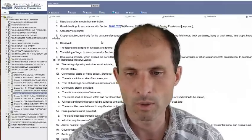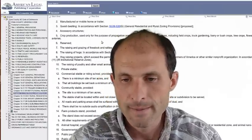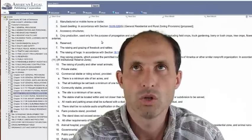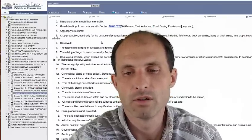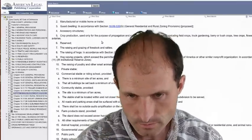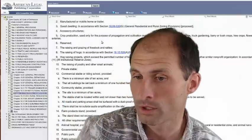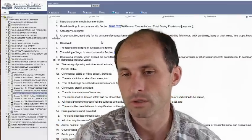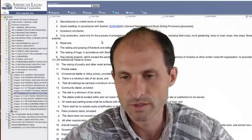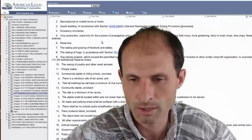Oh, here you go. My wife would like this. So you could offer horseback riding to the public, providing there's a minimum site of 10 acres. Oh, okay. You'd need to buy both properties to have it open to the public. You have to buy this one and the other one I've got next door. And that all buildings be set back a minimum of 100 feet from any property line. There you go, so neighbors don't get up in their business. Community stable provided the site is a minimum of 10 acres. The stable should be located with, and so on.